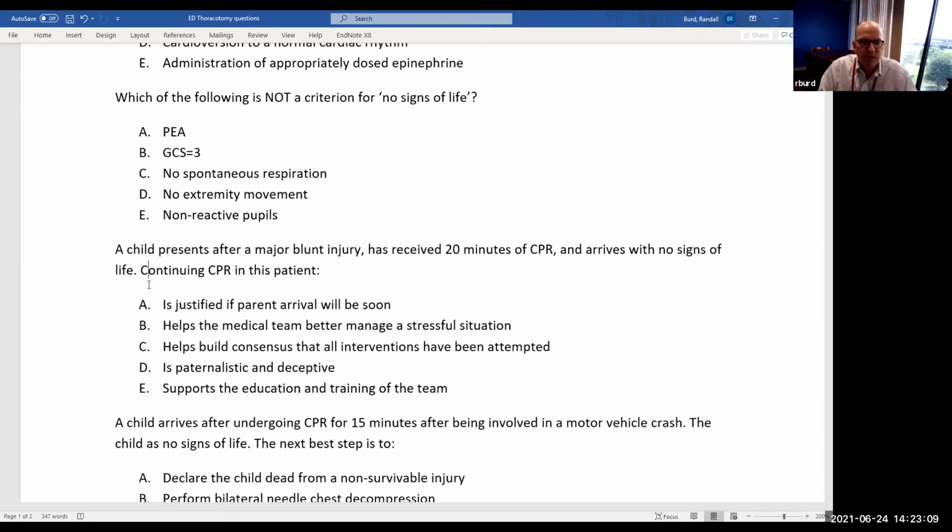A child presents after a major blunt injury, has received 20 minutes of CPR and arrives with no signs of life. Continuing CPR in this patient is justified if the parents will be arriving soon. Helps the medical team better manage a stressful situation. Helps build consensus that all interventions have been attempted. Is paternalistic and deceptive. Supports the education and training of the team.